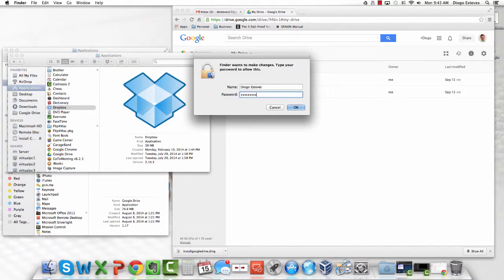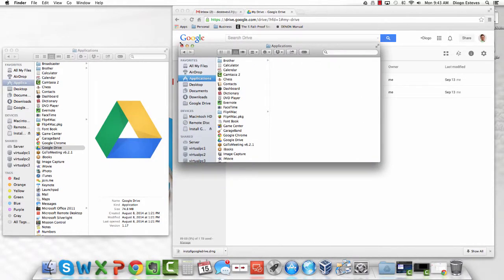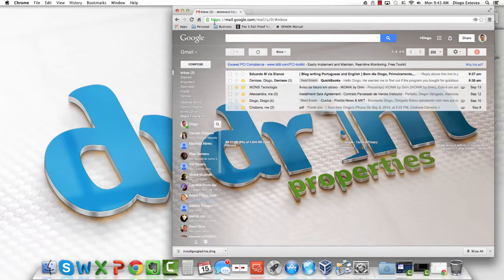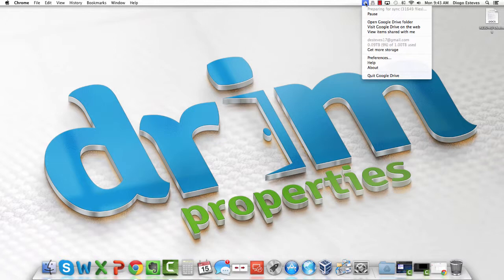It's going to ask for your permission again, and it's going to automatically delete the Dropbox from your computer. Okay. From now on, you can close this window, and you can close everything basically. You can even throw this away as well because the driver is already installed. And now this is what you're going to be seeing.